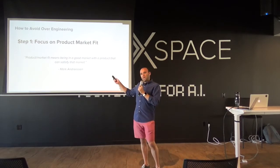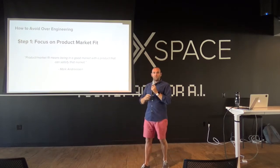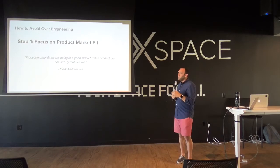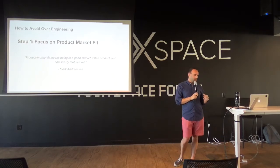The point here is that there's focus, right? You're not going after more than one market. You're not going after a market with multiple complexities. You're really focusing on what exactly it is that market needs and how your product achieves that purpose.